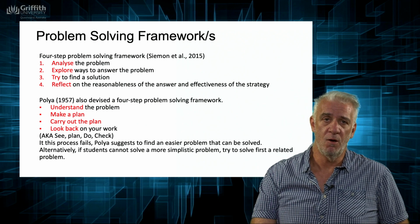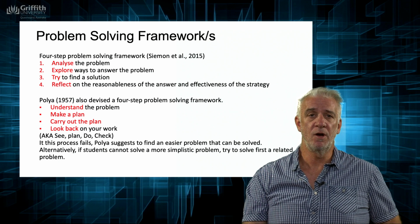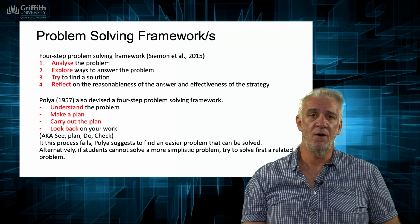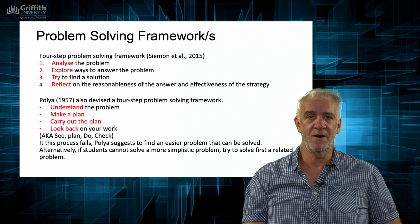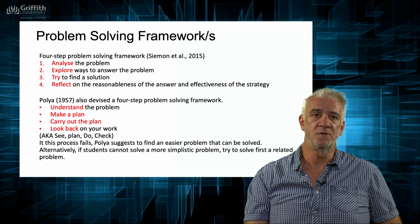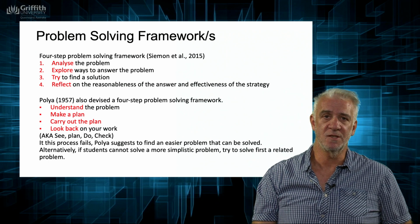The second one is a bit older and probably a bit more famous. Polya was a very well-known leader in the field of problem solving and how to encourage and develop problem solving skills, and his steps were understand the problem, make a plan, carry out the plan, and then look back. Sometimes called see, plan, do, check. You might have seen posters like that up in schools and things like that.